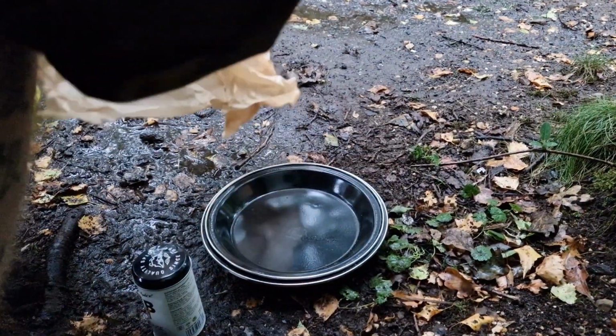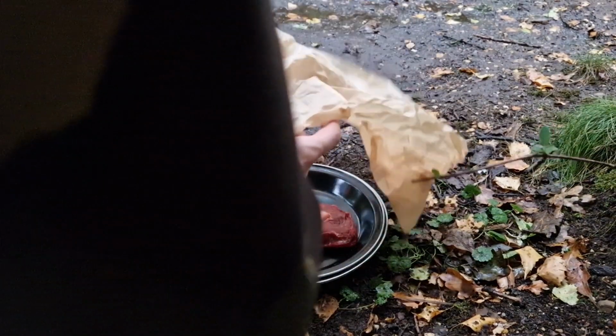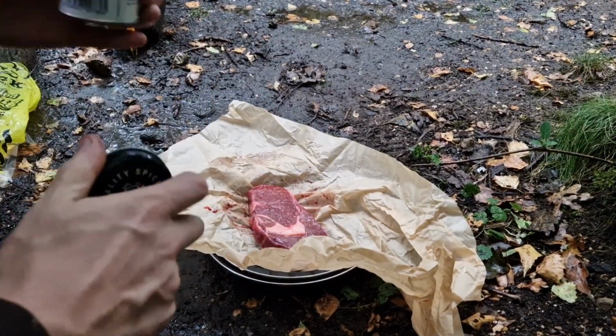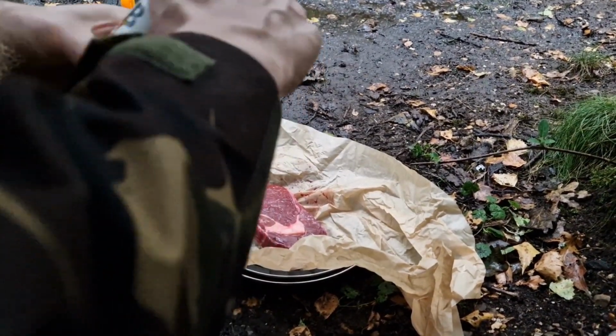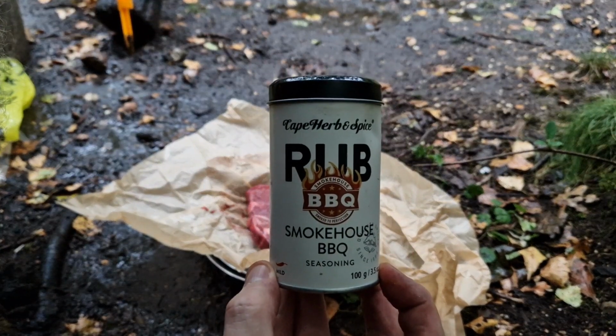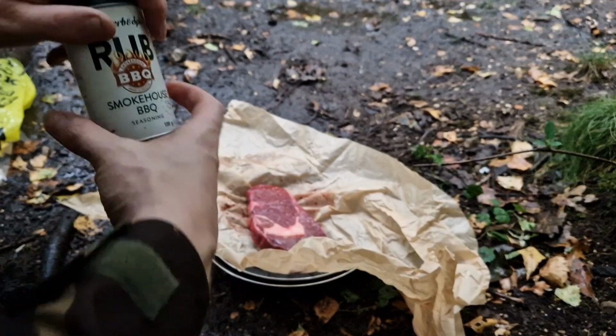Right, that's obviously up to room temperature, as I got it out of the car a few hours ago. I haven't had a fridge. I'm going to put some of this on it, which is my go-to rub at the minute. I'm using the end of this stuff. See that? There we go. You can hear them now, can't you? Oh, what you doing ruining a steak?